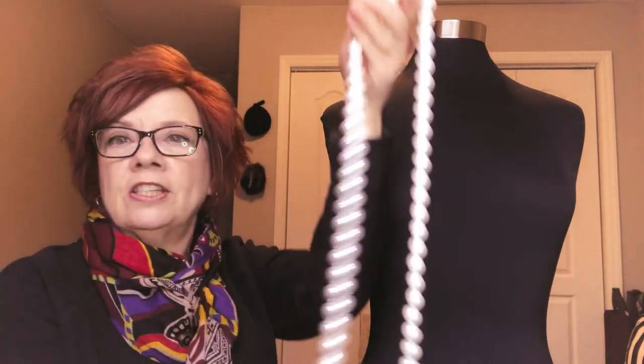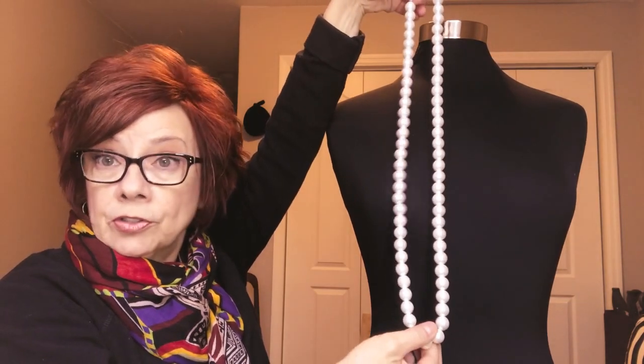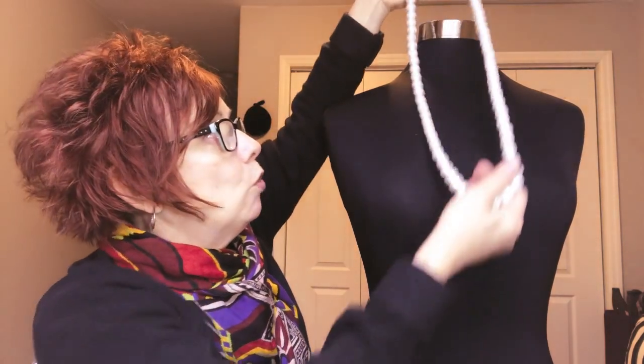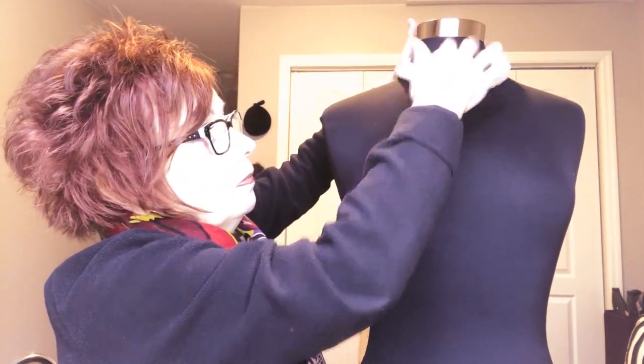And let's look at the next piece, which is simply a long set of gumball style pearls. These are white, and I actually have the bracelet and earrings that go with this, and I have worn these a lot as well. You can wear them simply like this, or you can always twist them and wear them doubled up around the neck.